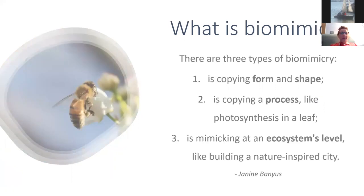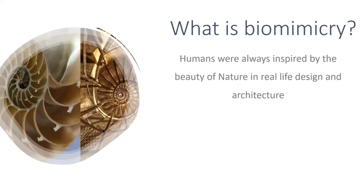So there are three types of biomimicry. The simplest one copies a form or shape that you find in nature, either an animal, a plant or anything in nature. The second one is copying a process, like photosynthesis or even more complex processes. And the third one is on a bigger scale, mimicking at an ecosystem level, like building a nature-inspired city. So the way it's been structured, I'm going to give a sample for different categories.